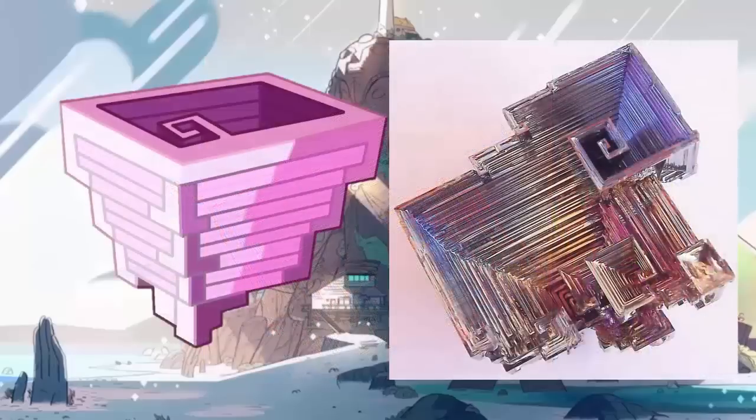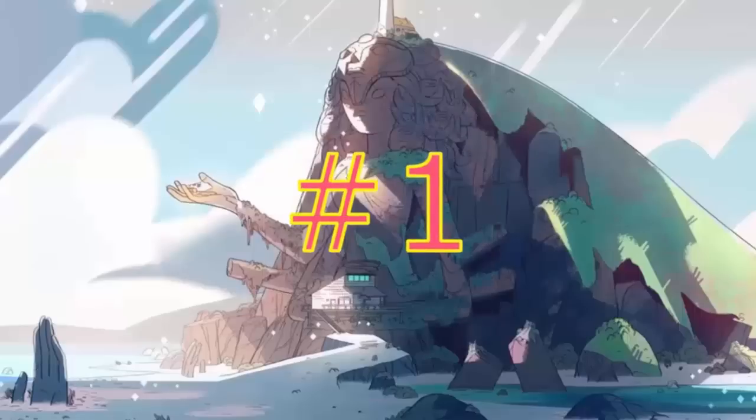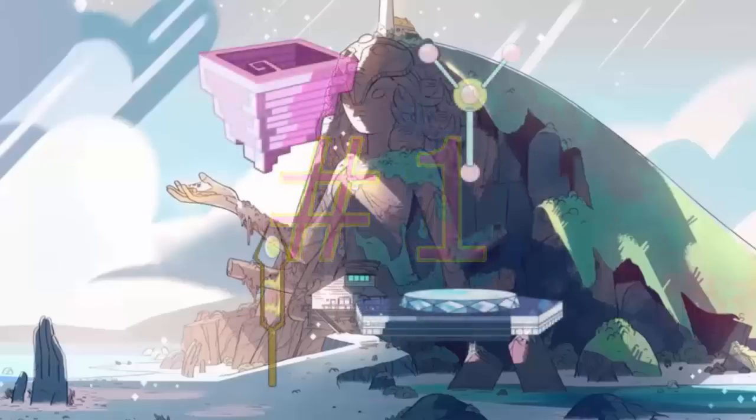As you can see, it is unlikely that this thing, stored within Lion's pocket dimension, is anything but a bismuth crystal. And as it is bubbled, it is also almost definitely not a real Earth bismuth crystal, but something related to gems. The first of the three bismuth theories that I want to give an overview of today is the theory that bismuth is a form of technology and not an actual gem.